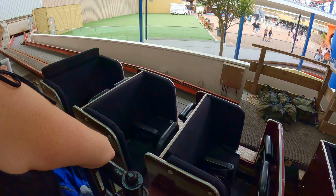First time heading on this for a long time. It does actually open at 11 o'clock as normal, so you still have that hour there. We're going to head on the left side, as it was always the left side that won before, so let's check it out.